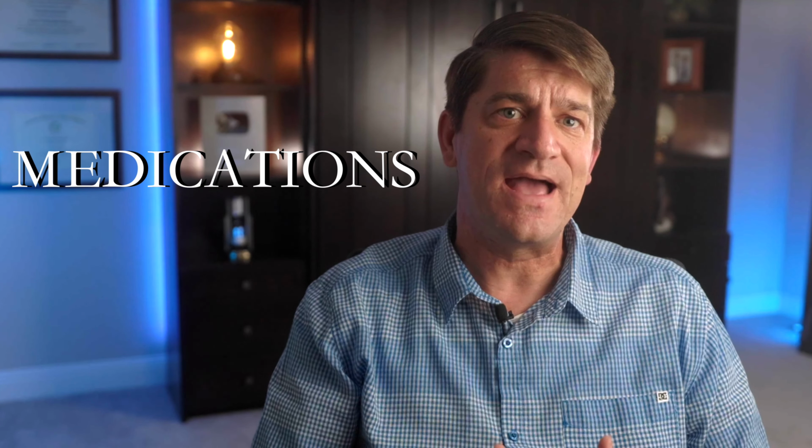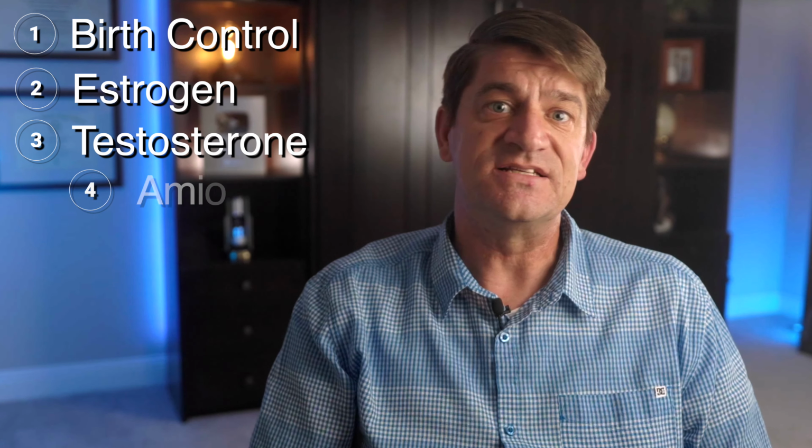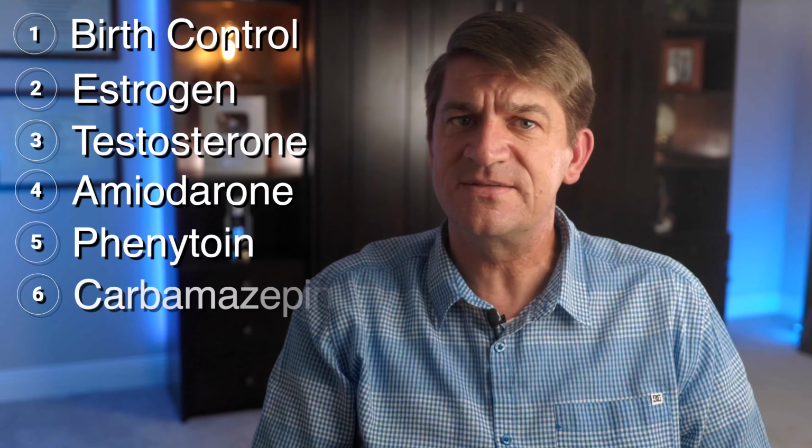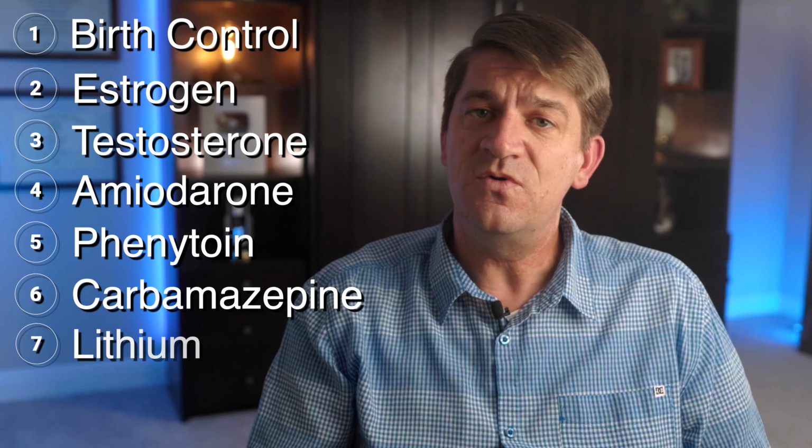Now that we're on the subject of medications, this is the area that most can interfere with how well your thyroid medications can work. Different medications as well as supplements can significantly impact how much thyroid medicine you may need to take. Some of the biggest offenders are medications like birth control pills, estrogen and testosterone, heart medications like amiodarone, some anti-seizure medications like phenytoin and carbamazepine, and medications for mood like lithium.